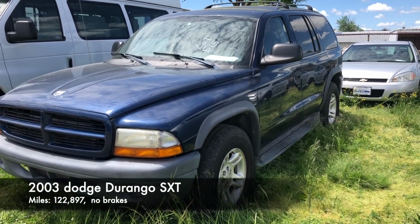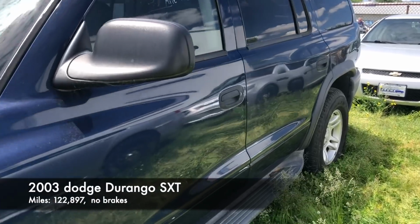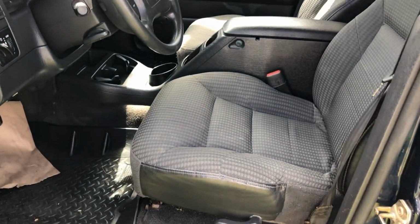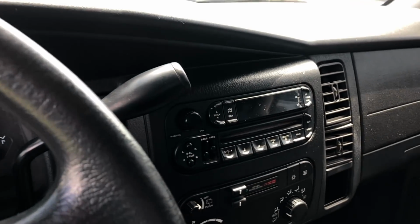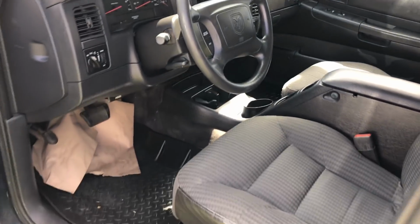2003 Dodge Durango, 122,000 miles. Bidding is at $500. It has bad brakes, but this thing is clean, man. The interior is spotless. I bought one of these probably this time last year. I paid something like $1,330 for it, $1,350, and it was in similar condition. And it was a great car. It really was. Drove it, enjoyed it for a few weeks, a few months.